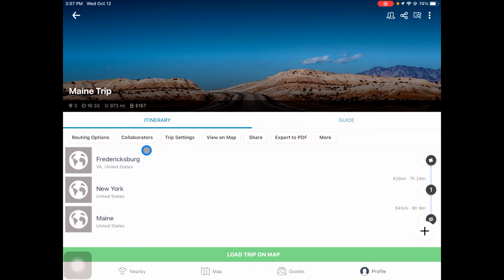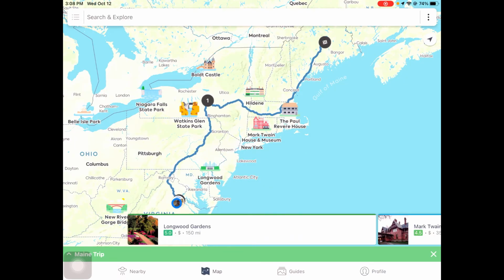Say number 1. So from here in Fredericksburg, the next stop will be New York, which is 428 miles from here. It'll take 7 hours and 24 minutes to get there. And then from New York to Maine shows to be 545 miles. Okay, so now let's say if that's all I want to do, then I'll click Load Trip on Map, and there it is. You see, from here in Fredericksburg, I'll take this route. That's my first stop. Then from there, continue on up to some location in Maine. So that's how you do it.